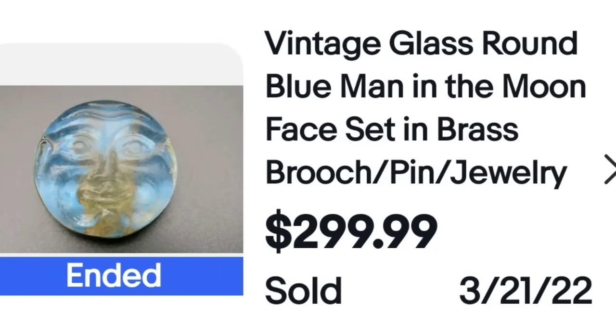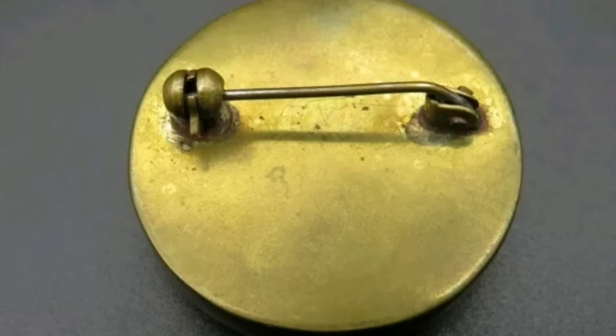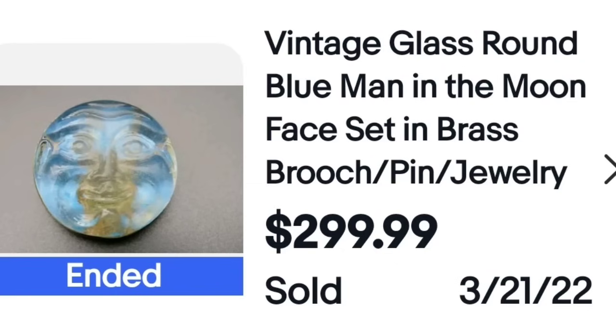$299.99 to be specific. This is a vintage glass blue man in the moon face set in brass. $300 for this one. Just a man in the moon. Here is the back. It is a brass back. It does have the little turnstile, so I don't think it's overly old. Not marked, sold for $300. So keep an eye out.